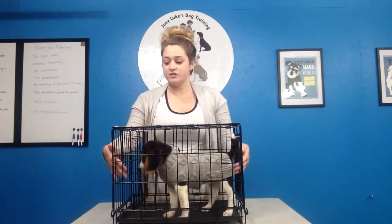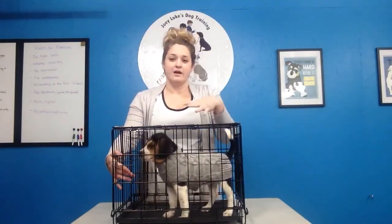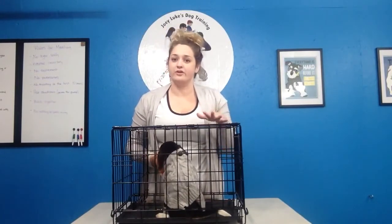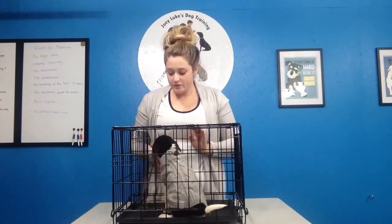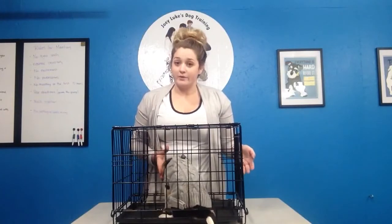If there's a lot of extra room in the crate, they can go to one back corner, go potty, and then sleep somewhere else. Our dogs typically don't like to go potty where they sleep, so if the crate is only big enough for them to stand up, turn around, and lay down in, then they're going to be less likely to go potty in their crate. So that'll be a big benefit, again, with house training, and one of the main reasons why we do crate training.